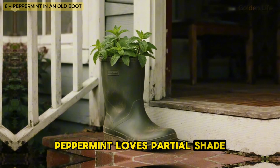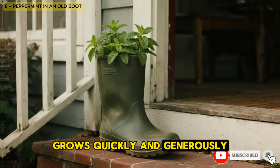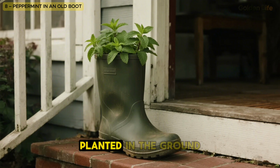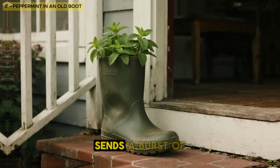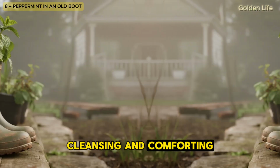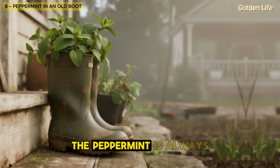Peppermint loves partial shade to full sun and drinks deeply. It grows quickly and generously, sending out runners and waving with life. But it can be a bit pushy if planted in the ground, which is why the boot is perfect. Contained, stylish, and easy to move if needed. Each time you walk by, you might reach down and pinch a leaf, rubbing it gently between your fingers. That simple motion sends a burst of fragrance into the air, cooling, cleansing, and comforting. And if you feel like adding a twist to your tea or garnishing your dessert, the peppermint is always ready to share.